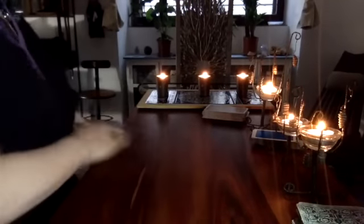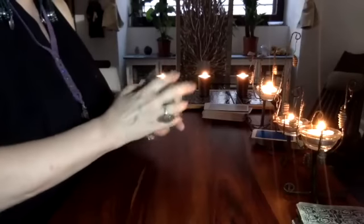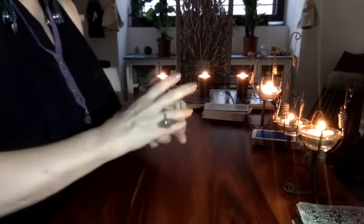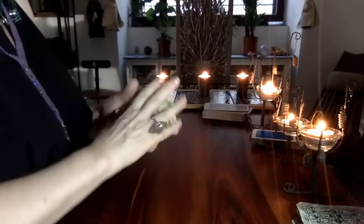Let me take now the Lenormand cards, the fairy tale Lenormands, and I previously shuffled these. I'll give them another shuffle and lay them out in the mini gram tableau that I have put together, that I concocted for things like this that I love. I adore this type of spread.